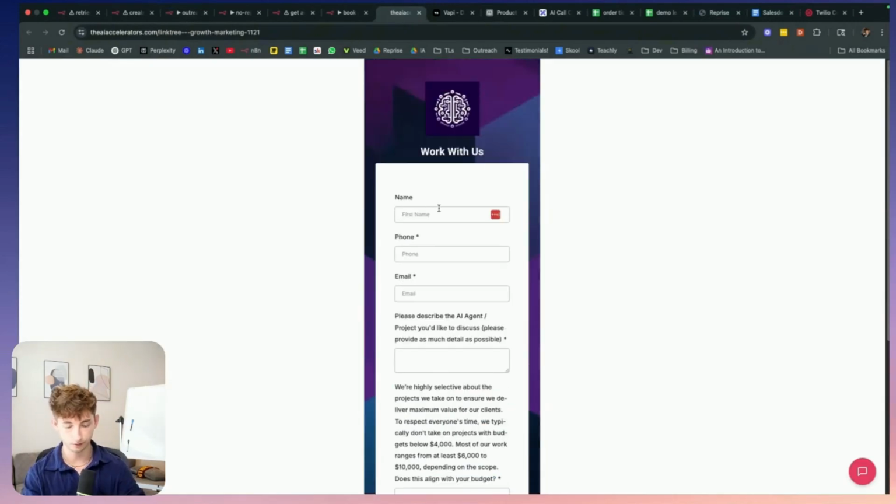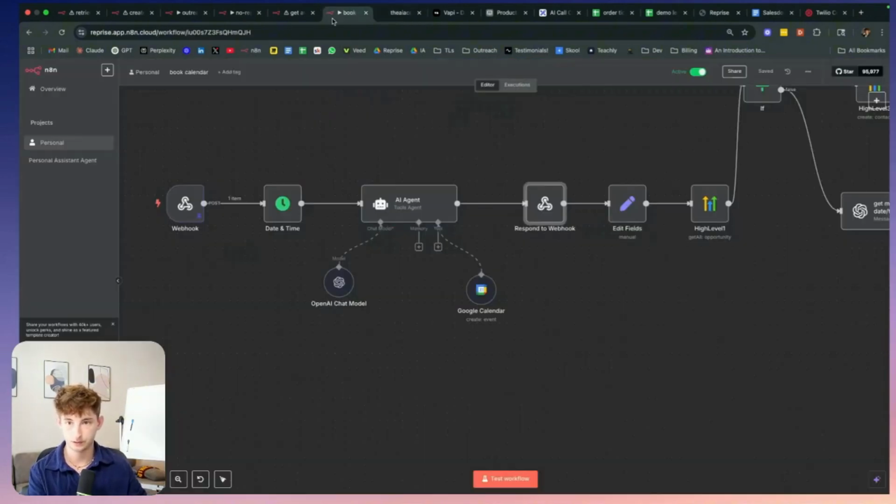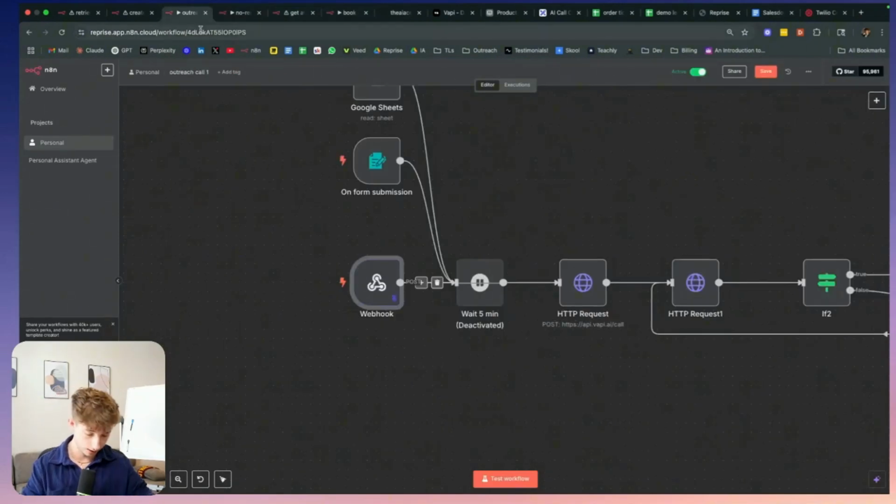So let me fill this out. So we'll do Nick, we'll enter our phone number, enter in an email, and also just fill in something random right here. Okay, let's scroll down and we'll click yes, and we will consent to this. So we're going to fill this out and I'll give you a demo of what's going to happen. Let's make sure that this is turned on, okay? But we should be getting a call in just a second, as you guys can see.